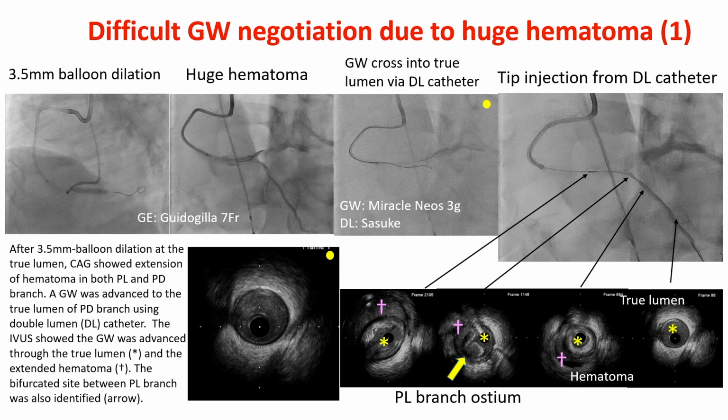The true lumen was identified by IVUS and marked by the IVUS. A 3.5 mm balloon was dilated at the true lumen. CAG showed the extension of the hematoma in both PL and PD branch. A guidewire was advanced into the true lumen of the PD branch using a double lumen catheter. Here you can see the guidewire is advanced to the relatively lower side of the hematoma, and the tip injection shows the true lumen in the PD branch.